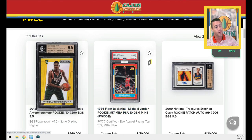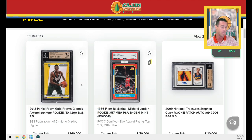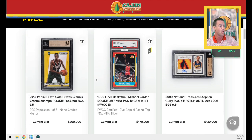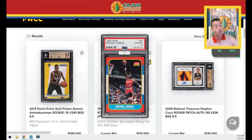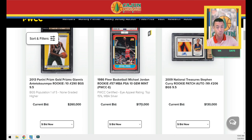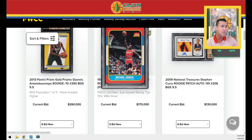On your first row, it's just eye-popping as usual with the PWCC Premier Auctions. You've got your Giannis BGS 9.5 gold number to 10 rookie, an incredibly clean Jordan copy with the NBA sticker and a PWCC sticker. This one's already over 200,000 with the buyer's premium. Remember, none of these numbers are going to have buyer's premium. The Giannis is already well over 300,000.